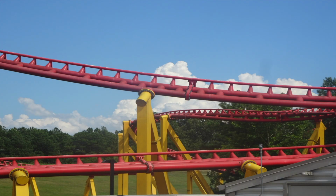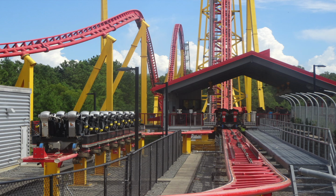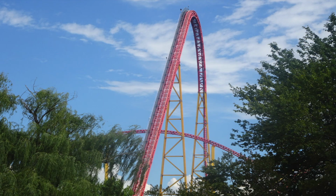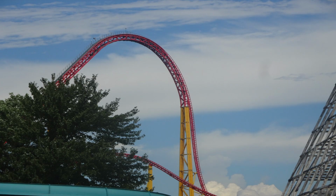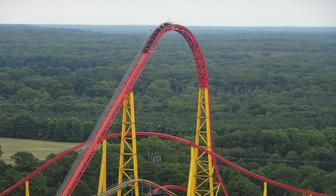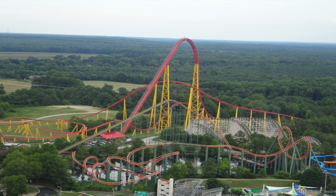There are a couple of negatives. It does have a couple of airtime hills towards the end of the ride, and one of them has a trim brake. If you don't know what a trim brake is, it's there to slow the train down a little bit. So when it goes over the crest of the hill, usually it doesn't put too much force on the train, the car, and itself. It just takes a bit of the edge off. Now, unfortunately, it does kill the ride a little bit too much. It wasn't too bad in the front, but at the back it does definitely take away.